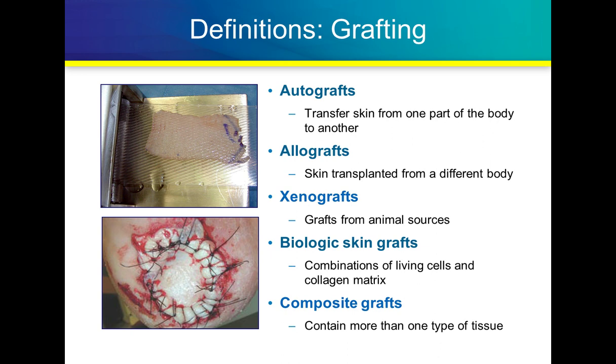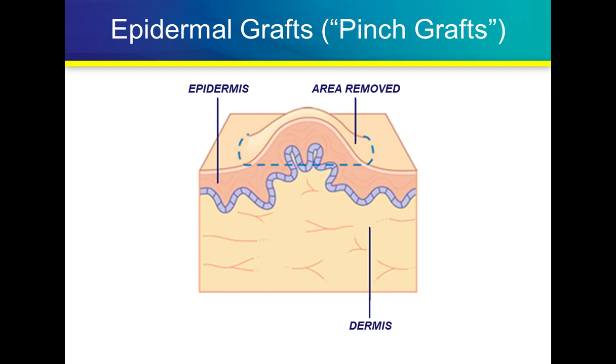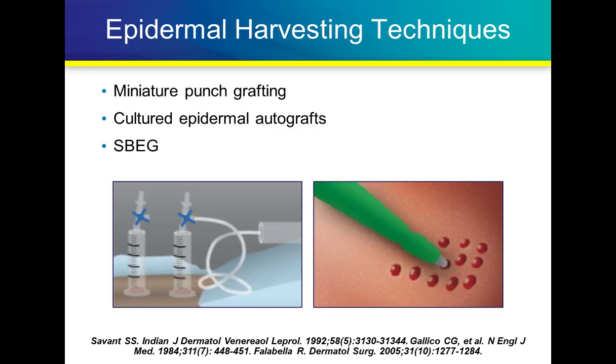And there are biologic skin grafts, which are human living cells, and composite grafts. In plastic surgery training, for years we did pinch grafts or epidermal grafts, so it's not anything new to the practice of surgery. There are a lot of different ways to harvest epidermis that our dermatologists have been doing for quite some time, taking pinch grafts or cultured autografts. But suction blister grafting has really become the standard, particularly with our dermatology colleagues.